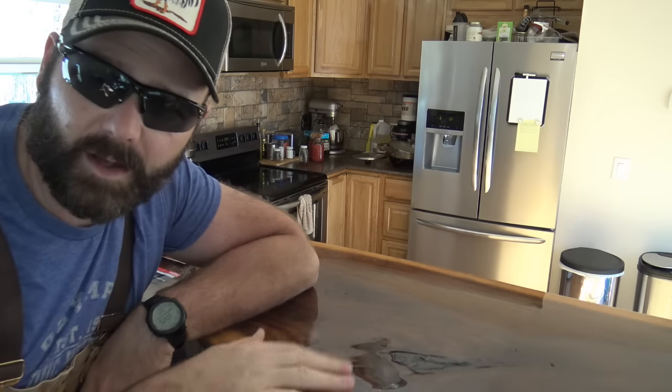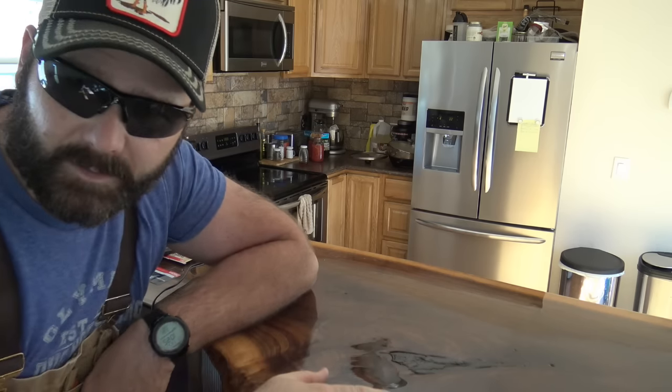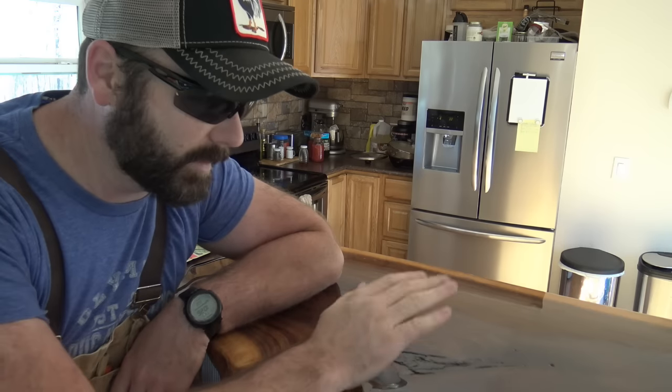So this live edge walnut, we went up to Floyd, Virginia, up on the top of this mountain. This guy had an awesome sawmill operation. Maybe one day we'll take you up there with the vlog. But we ended up getting this piece of walnut, and it had so much character. It was really cool, so we finished it, and I used a bar top epoxy coat finish. Like I said, I'll put a link down below.